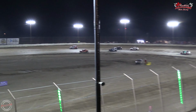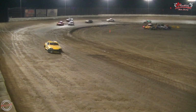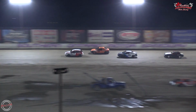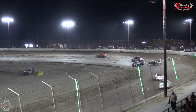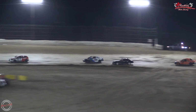As I mentioned earlier on, glad to see the 747 back out here tonight after that contact last week. Starting to stretch his lead out quite a bit over French in that 54 car. Frazier, Beaulieu, and the 2M of Mark McDonald. Good battle shaping up for third there between French and Beaulieu. Both of those guys now to the inside of Frazier, so they'll take away the second and third spot. McDonald in tow behind. Frazier falling back to that fifth position, I should say.